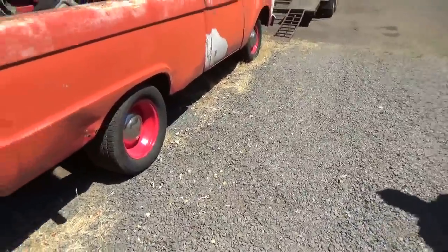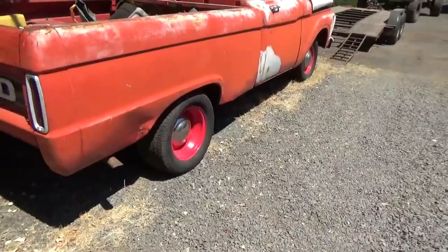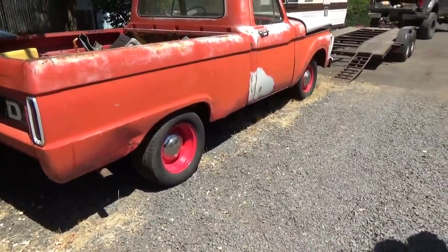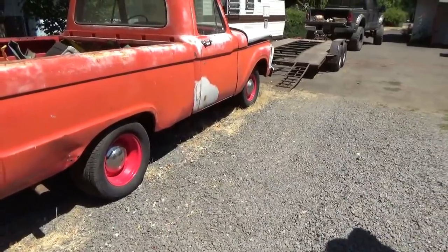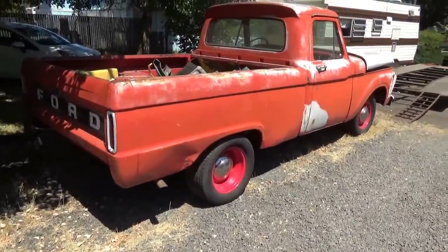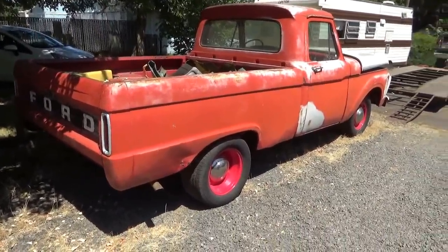What kind of rear end's in it? The stock rear end, a 9-inch. Originally, the pickup is the Alyeska truck from Alaska. On the pipeline. Oh, really? Yeah, that's where it came from. I probably drove that son of a bitch. So this truck worked on the Alaskan pipeline? Yeah. That's cool to know.